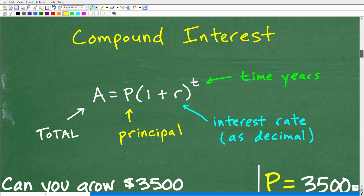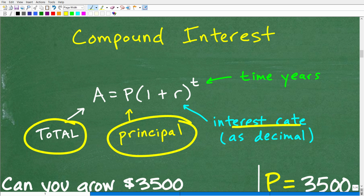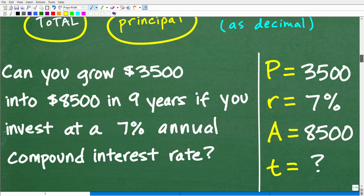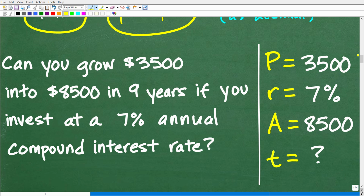Okay, so here is our formula. And now we're going to have to match up the information in the problem to, okay, what's the principal? What's the total? What's our interest rate? And what are we looking for? Well, we're looking for time in years. How long is it going to take? Now, we would hope that we could grow this $3,500 into $8,500 in 9 years at this particular interest rate. We just don't know that yet.